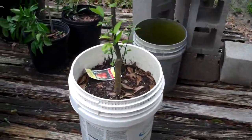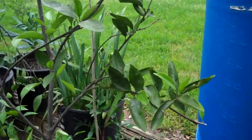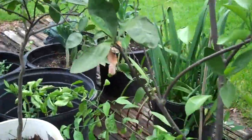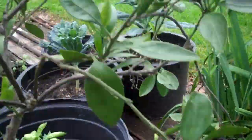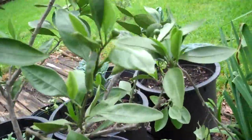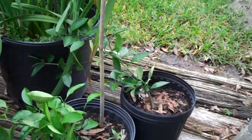The one disappointing thing is my satsumas here. This tree was loaded down with flowers, and basically it all got knocked down, or too much water, and it killed it off basically. So this one here does have a good bit of satsumas on it. Hopefully they're able to make it all the way through to wintertime when it's time to harvest. I need to see about staking these back up.